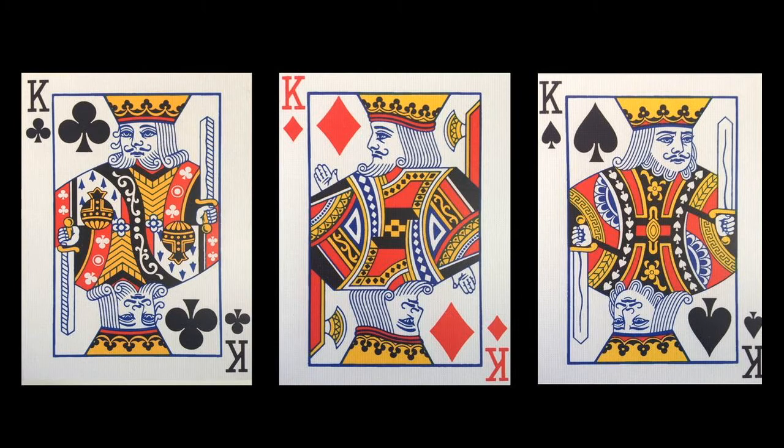Now, when you notice that each one of them has two hands, really it's just one hand that's been mirrored twice. Now, there's no sleeves showing. In the 1800s, the French liked to assign each king to a king in history. So clubs was Alexander the Great, diamonds was Julius Caesar, spades was King David. I don't know if that's as important. I'm more fascinated by the design.